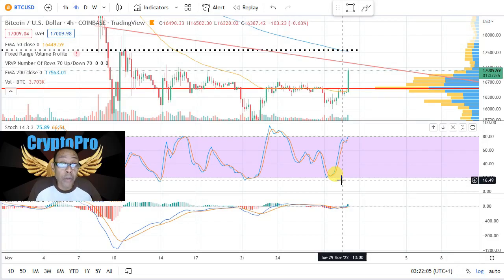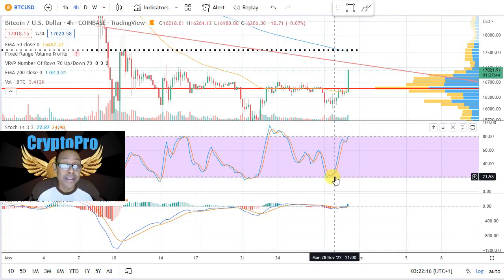So we've got a pump going on, but here's two things that people are not considering that are hiding on the Bitcoin chart and the DXY chart. Let's break this down.